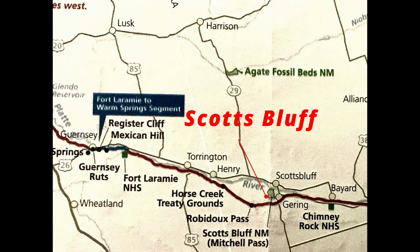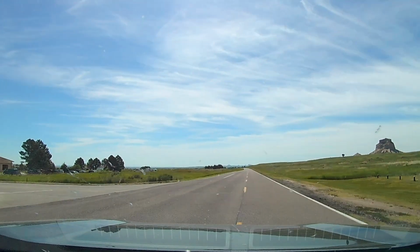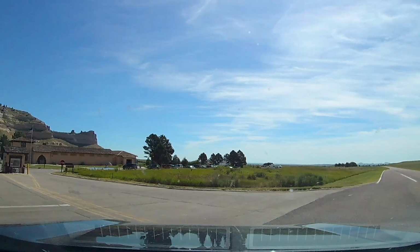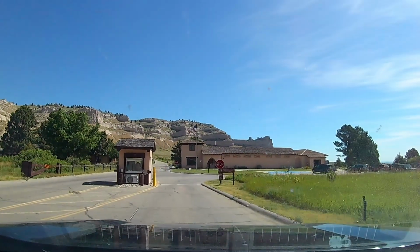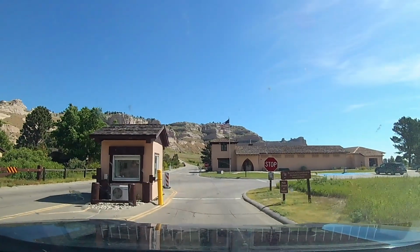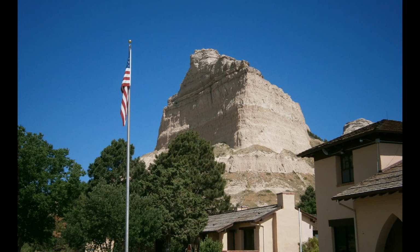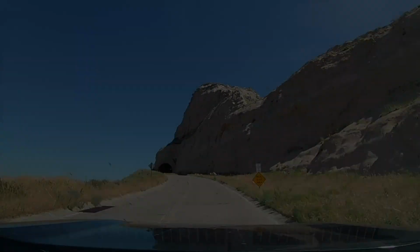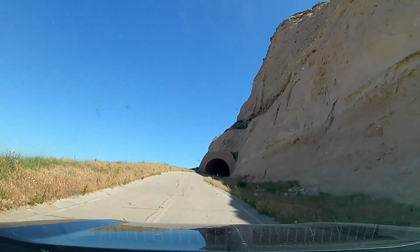Scotts Bluff is located near Gering, Nebraska, and they didn't charge us to enter. There's a beautiful museum, trails, scenic views, and a beautifully maintained road with tunnels that takes you to the top of the bluff. Here's a time lapse of our drive up the road that leads to the top of the bluff.